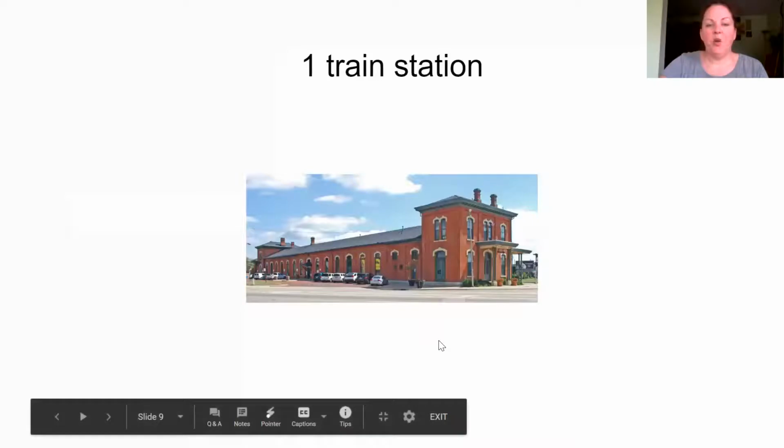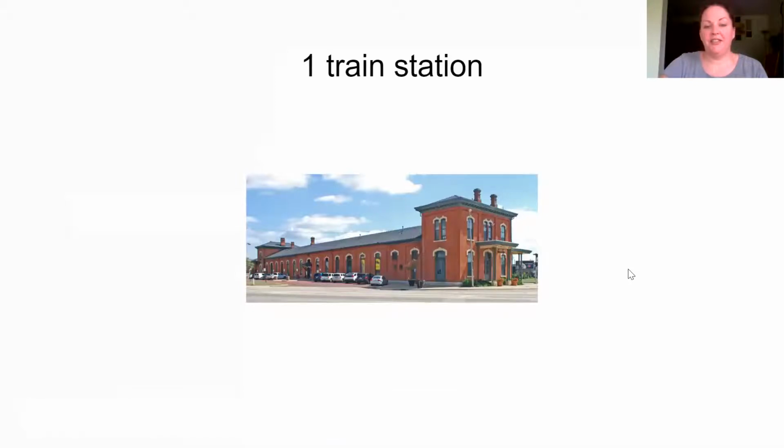So here I show one train station. This is the train station in Jackson. And did you know that it's the oldest train station in the nation? Like, that's a pretty big deal. It's the oldest train station in the entire country that has been running since it opened.